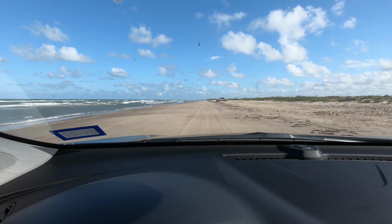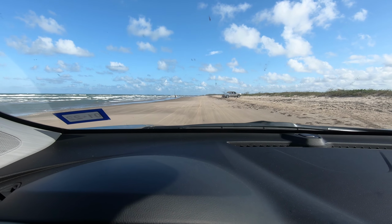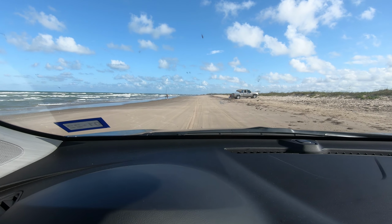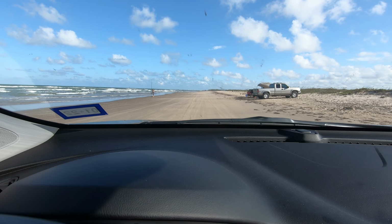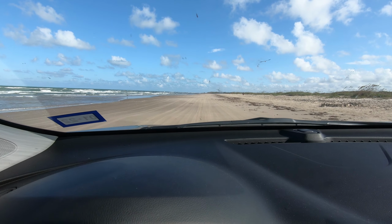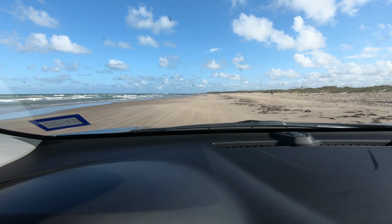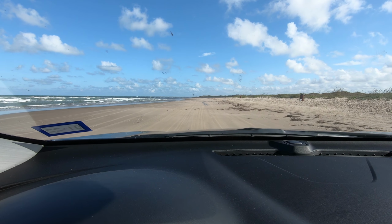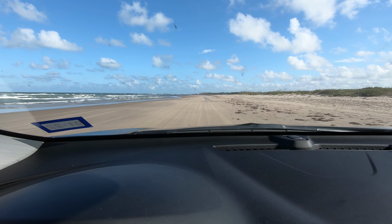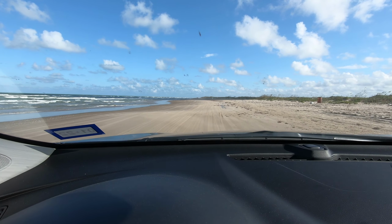As you can see, I made it. I sped up and passed that loose sand, and hopefully I can get back up. But I just had to try. I mean, I'm here and I want to try. It's kind of cool to go down to the last few yards of Texas.